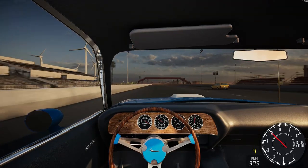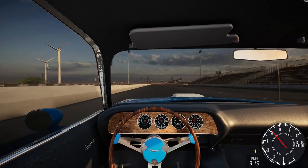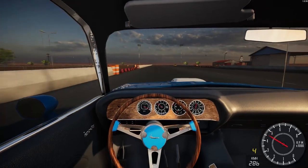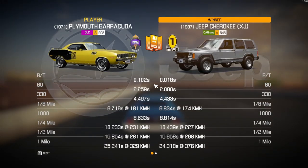No! The Jeep Cherokee race car has just flown past us. Much higher top speed. But there we go. Such a shame we've lost it in the final. But how was this run? Was it any good? 10.233 to the quarter of a mile.